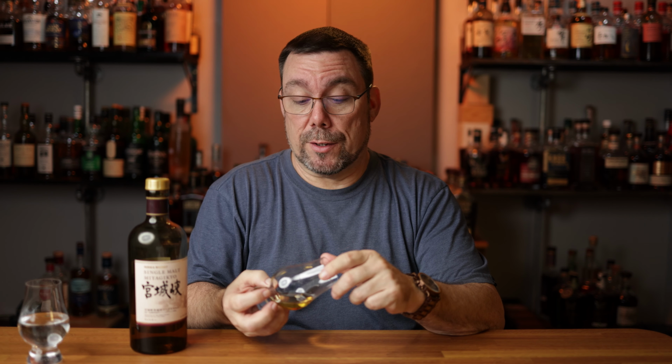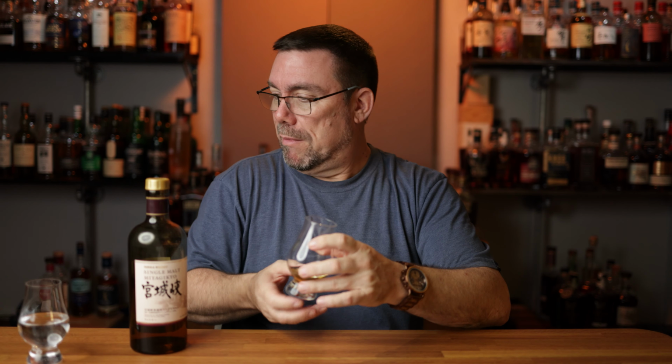New American oak casks. And maybe that's why I'm getting the vanilla and a little bit of the caramel. Maybe that's where some of that sweetness is coming from. Oh, here I'm blabbing. I forgot to add the water. So let's get the water in here.